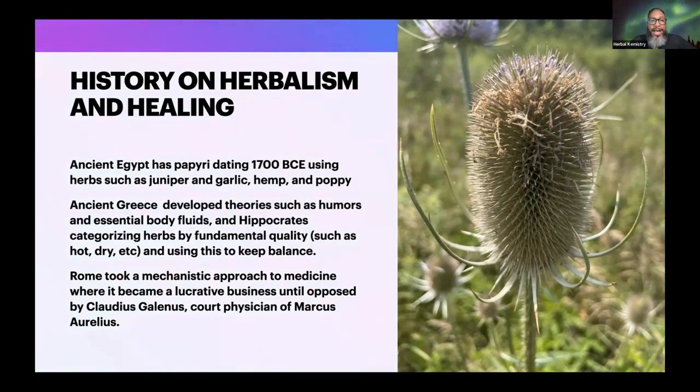Okay, so as they started to adopt the information from ancient Egypt, ancient Greece started to come up with their own theories and practices as well. And then it went from there into Rome. And then Rome, funny is that Rome started to be one of the first who wanted to make it into a lucrative business. I find that very ironic. But they were the first to make it into a lucrative business until Marcus Aurelius came into play.